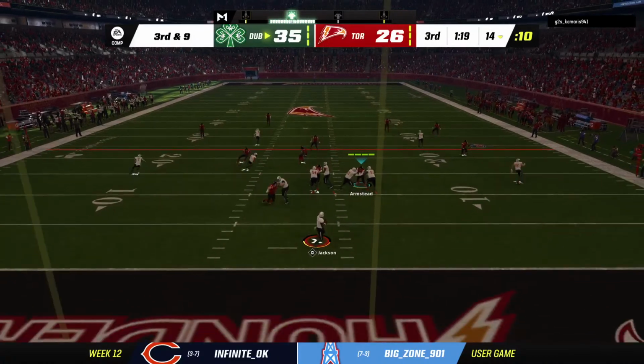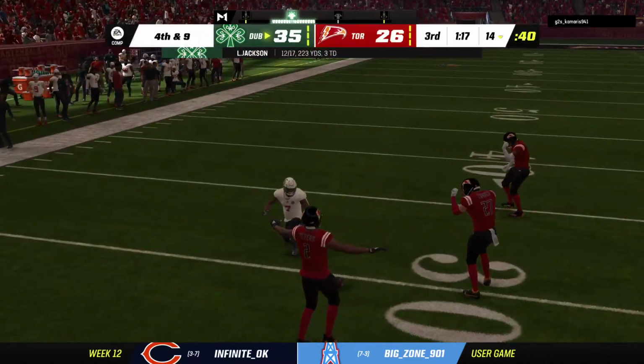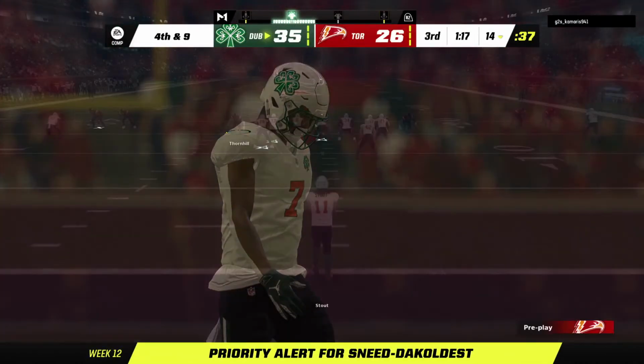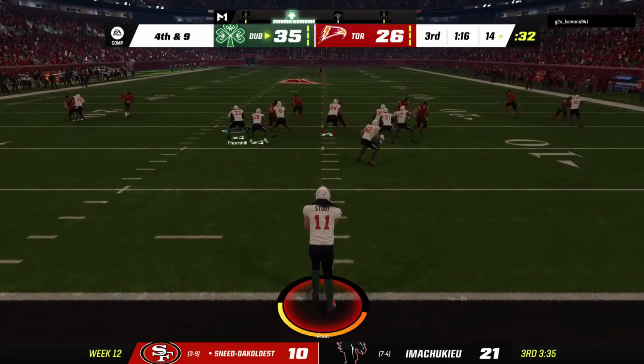On 3rd down, Jackson. And this pass broken up. But the contact well timed there, and now 4th down. So they bring out their punter as he'll kick it away for the 2nd time.